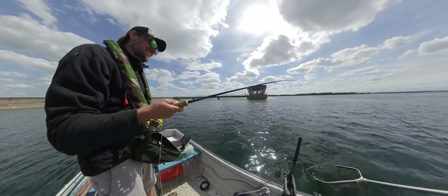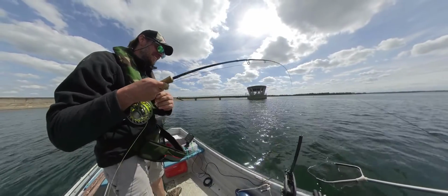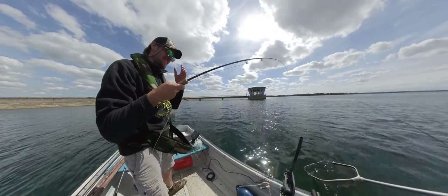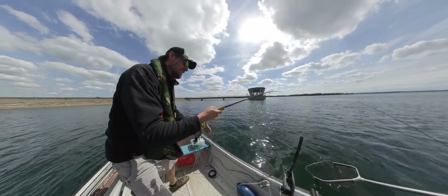Apologies for the wind noise. It's one of the issues I get with this camera. It's very hard to cure, and it's actually quite hard to predict. I mean, it wasn't actually that windy.